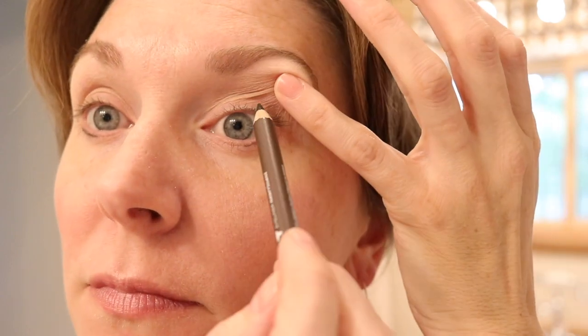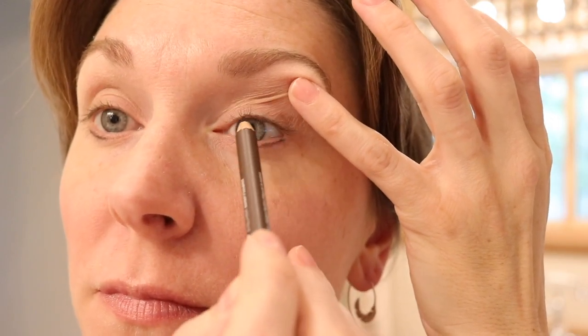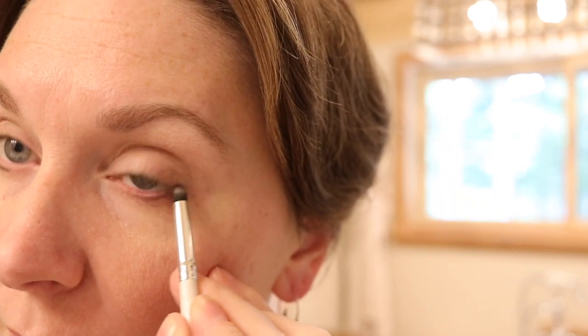So I don't like to wear a lot of eyeliner just for most everyday makeup wear. I will wear a little bit heavier of a line when I'm going out at night, but for daily wear I like to keep it really light. This eyeliner is super smooth to apply, it blends out really well, and it's really easy to remove, which is what I like.